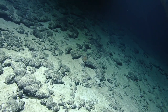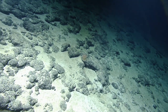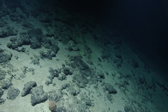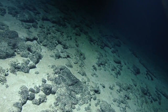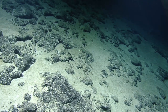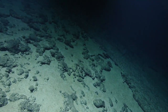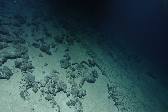I spy another anemone. Aw. Another one. Larvae. A sudden change in texture here. Seems like it. Is that a sponge up ahead? Oh, yep, it's like a sponge. Really intact iron manganese crust on this part.